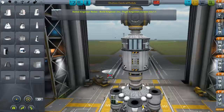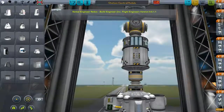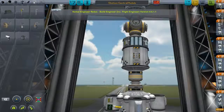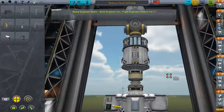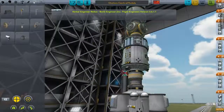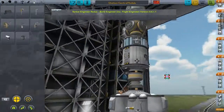So off screen, I looked at that ship, I see what I want to do, and I'm going to do it. So we're going to look for our lights. Back to utility. We want 4 of them, right here. We want lights to light up our docking port. Maybe pull them out a little bit, so that we can see where we're docking, to see the docking port when we're actually docking.